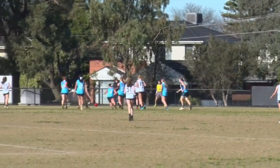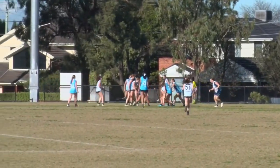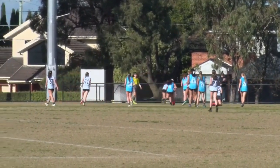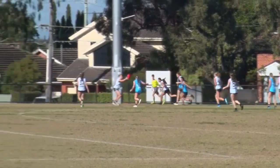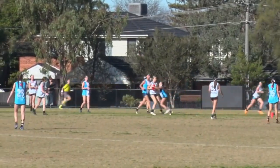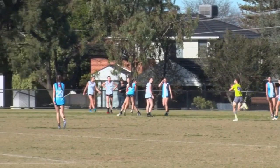South Metro now come away with it. Kick it out wide. No one able to mark the football. It's been smothered away there that time. It was good pressure there by May. Go back inside forward 50. Umpire says play on. It wasn't a mark.